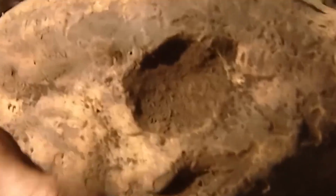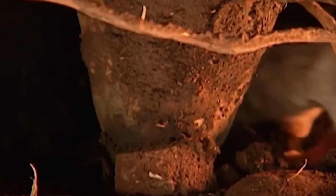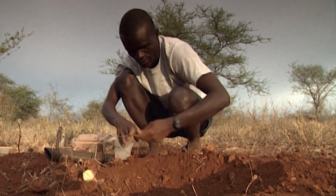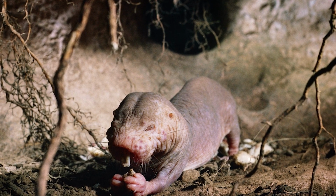For instance, when they find a sweet potato, they don't consume it entirely. Instead, they nibble away a portion and leave the rest, even going as far as refilling the hole with soil after they're done. Why do they do this? Because this allows the sweet potato to stay alive and continue growing. When it matures again, they can return to eat it once more.